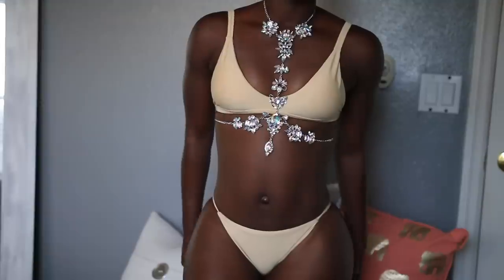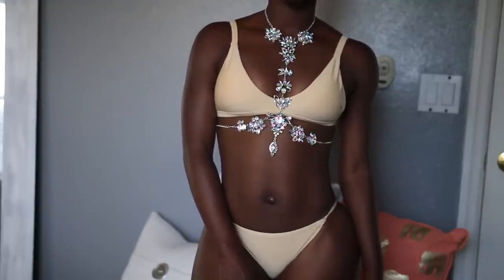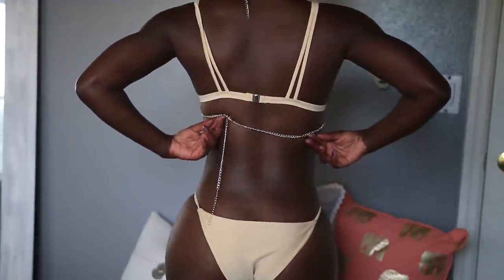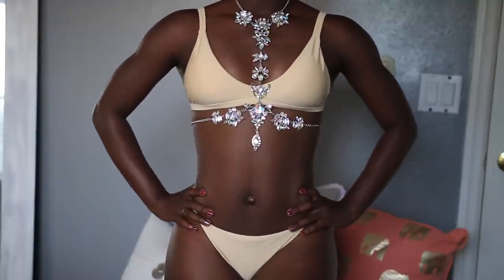But for accessories, I picked up this body chain jewelry. These are very trendy right now. I want to call them boob accessories. I wish they had a gold one, but they didn't. First off the bat, I can already say there are some rhinestones that came off in the packaging. I do have them on the side here, so I just gotta glue them back on.